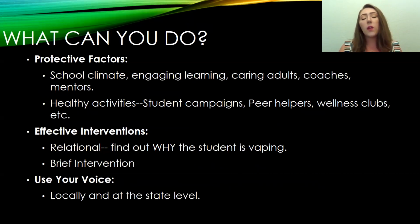A little bit more of what we can do. Protective factors. That means positive school climate, engaging learning, caring adults, coaches, and mentors around our youth. Give them these protective and trusted factors that they can go to when they're having problems or fall back on as coping mechanisms here so they can feel equipped to say no and make the right decisions. Healthy activity like student campaigns, like we're seeing out there, Jewelers Against Juul, things like that, different peer helpers, wellness clubs, etc. Working with and for our youth to make them equipped and aware of what's going on.